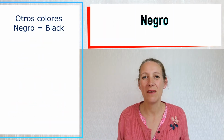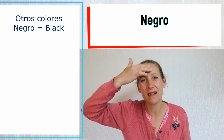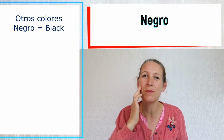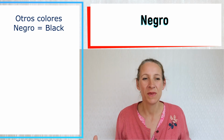So we have negro. Now I think American Sign Language does something like this, like you're painting on war paint, or it might be like this in British Sign Language. So negro. Negro is black. Something like that.